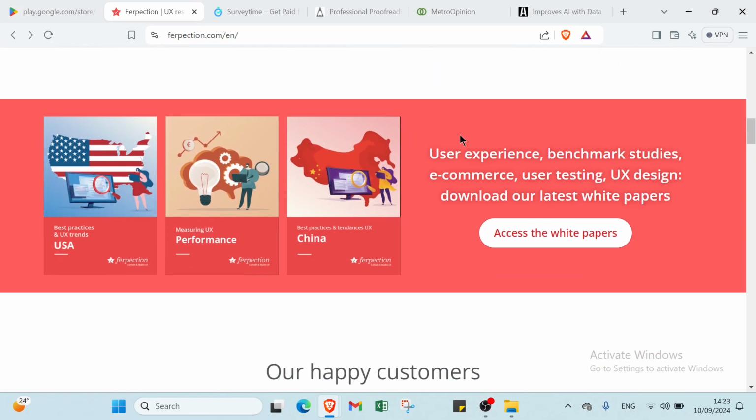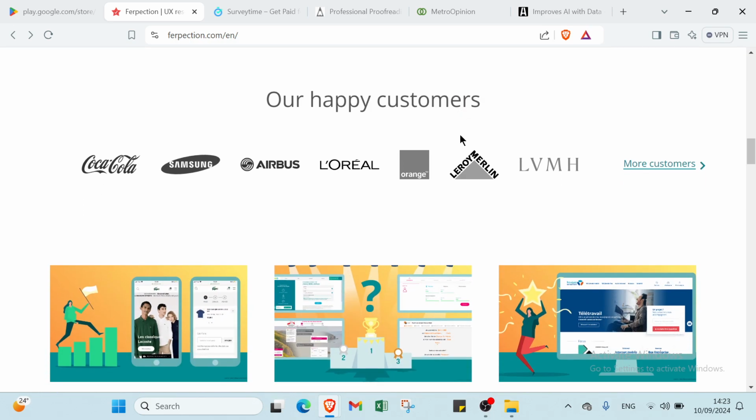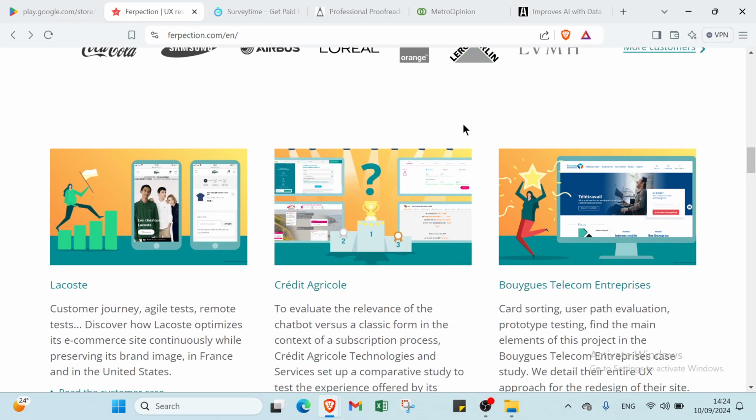Once you are registered, you'll have access to various testing opportunities where you evaluate digital products based on user experience criteria. You will complete tasks such as navigating websites or apps, providing detailed feedback on your experience, and reporting any issues or suggestions for improvement. Payment is typically made upon successful completion of these tests and submission of your feedback.